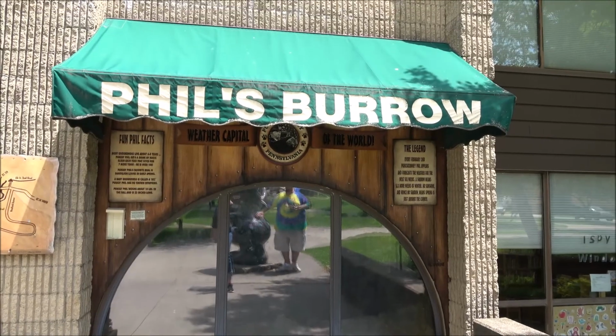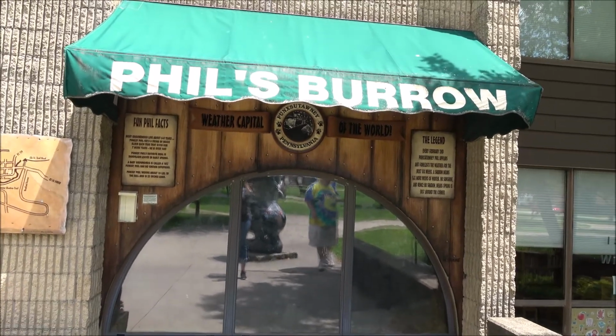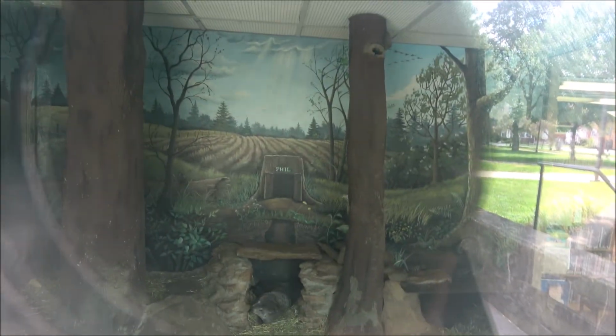Okay, we're here at Phil's Burrow, and this is in the library of Punxsutawney. And right in here is Phil, his wife, and their cousin. I don't know if you can see it or not, but, oh, babe, come here. There he is. He's alive. Oh, I hit the glass by accident. And there he is.